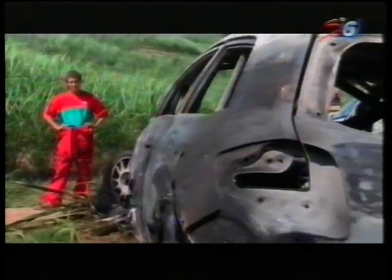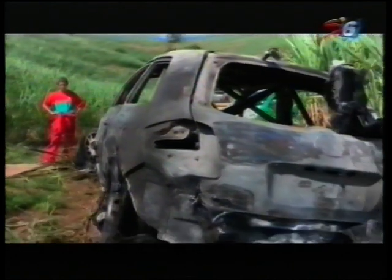Crew were all right, but car's finished. Everything brand new. Disappointing. It was a cruel end to Leroy Poulter's challenge, barely 4 kilometers after it started.